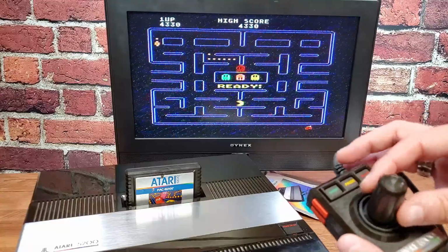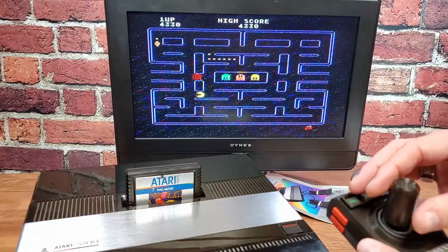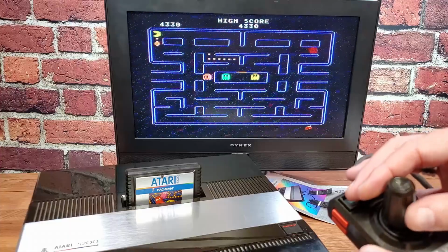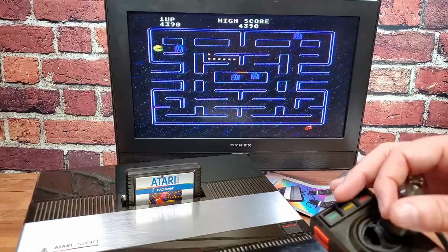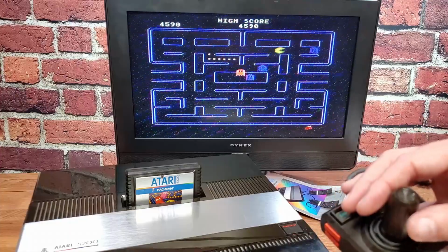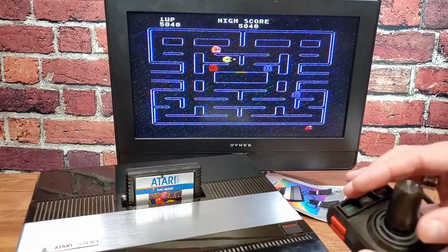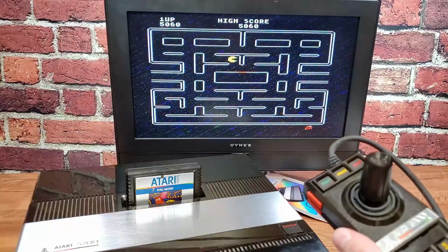The controller doesn't do me any favors, just because of how the kind of floppy layout is, but it doesn't make it any less fun. I'm getting at least one more. There we go. Got it.